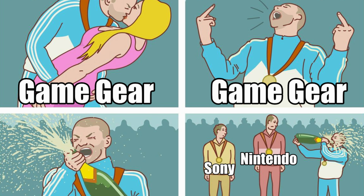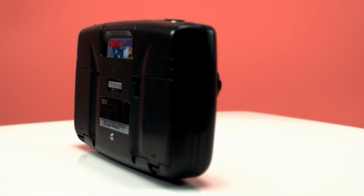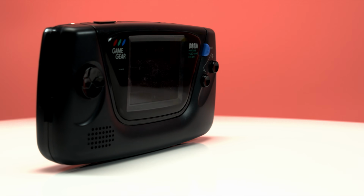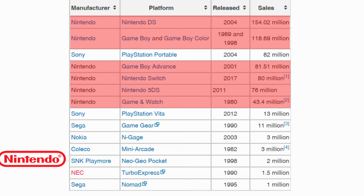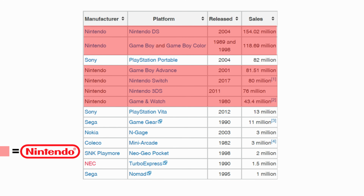Here's one way to look at it. If you don't include Nintendo, the Game Gear is the third best-selling handheld video game console of all time, after the PlayStation Vita and the PSP. Still, if you do include Nintendo, then the Game Gear barely cracks the top 10.